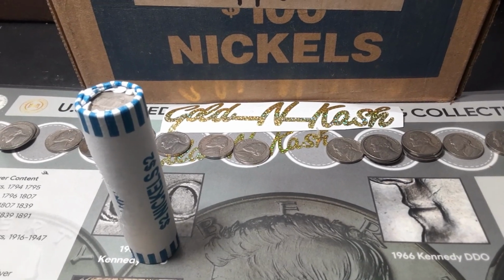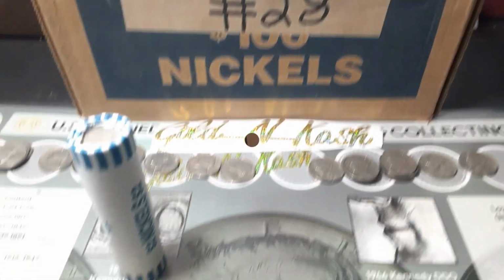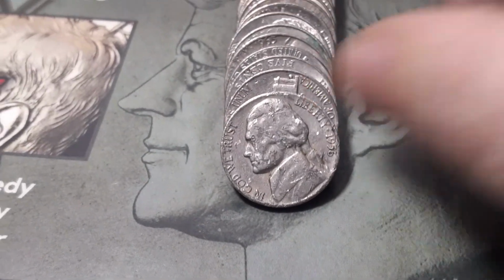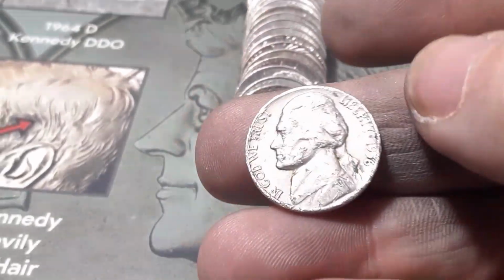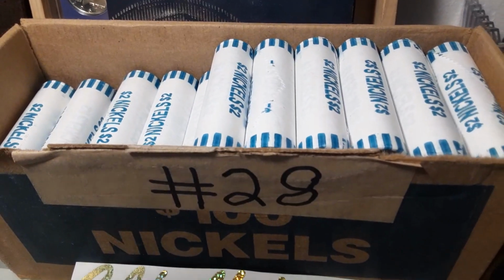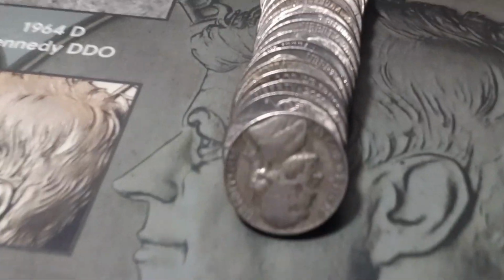I'll bring you back on our first find. Roll number 1, box number 2. We're going to have our first find. We got another 1956. And we got a Denver. Let's keep going. Roll number 4, box number 2, number 28 of the series.